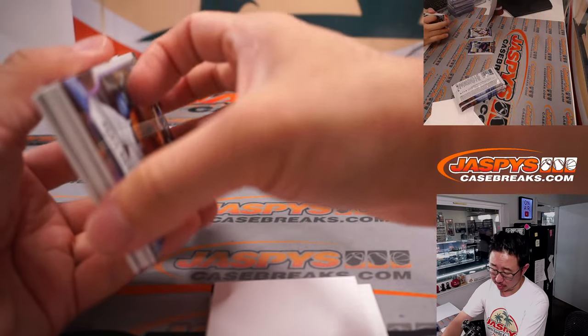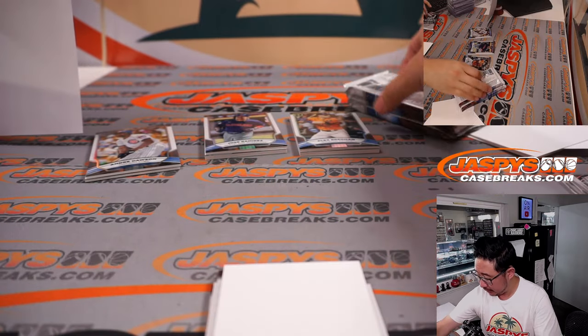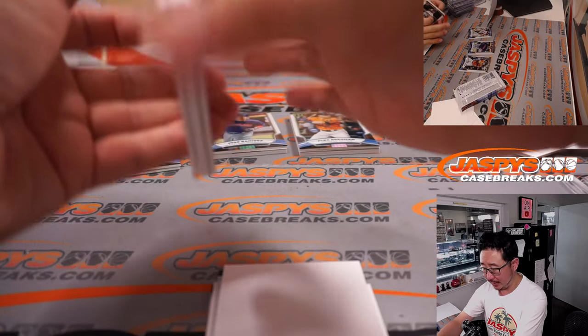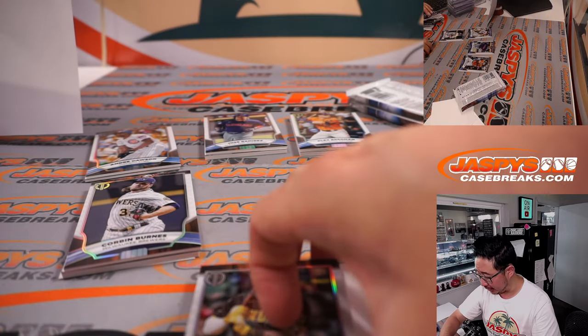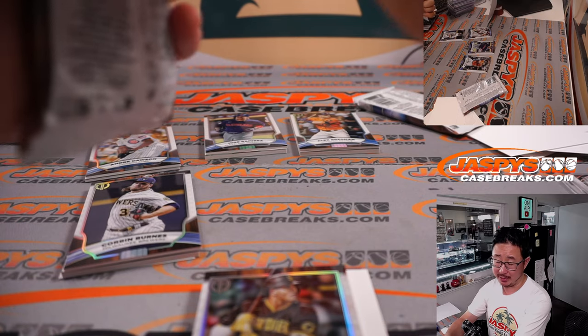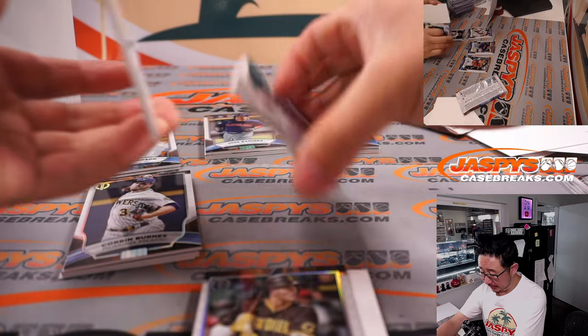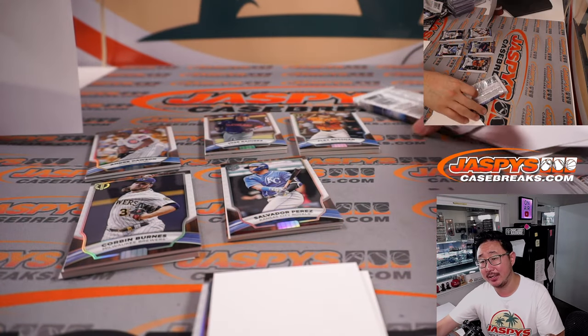Those stamp of approval cards are so cool. And I think that's one of the underrated features of tribute baseball. If you have that additional information, you have an additional story to tell behind it. If you're trying to sell the card or if just keeping it for yourself, you got an additional story to tell.